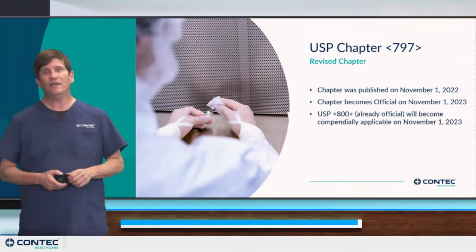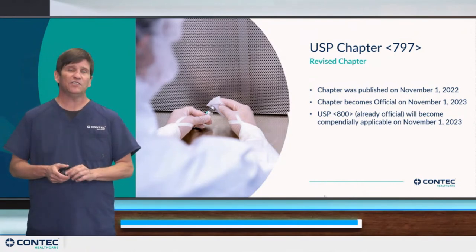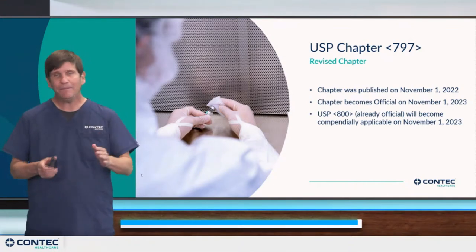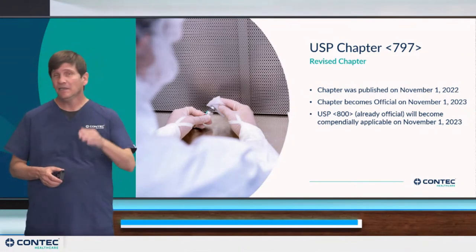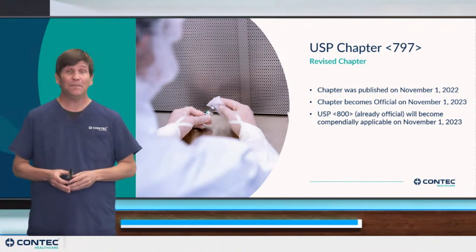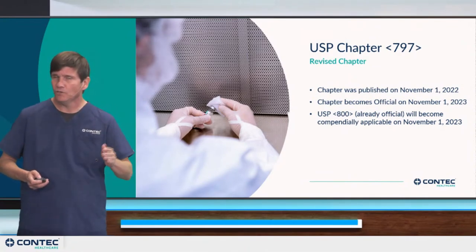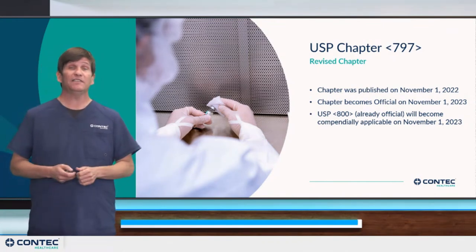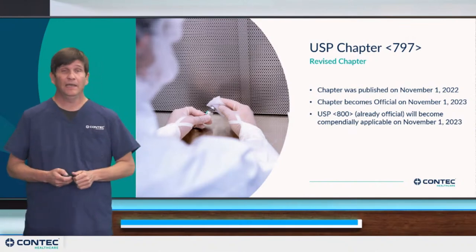One interesting thing to note here is about USP 800. While that chapter has been official for several years, it was never compendially applicable. Because of USP bylaws, a chapter has to be referenced in another chapter that's numbered beneath 1,000. And when the 2019 version of Chapter 797 got remanded and sent back to the CEC, that left 800 in this state of limbo where it was official, but not compendially applicable. So when that official date happens for Chapter 797, the same thing will happen with 800. It will become official and applicable.